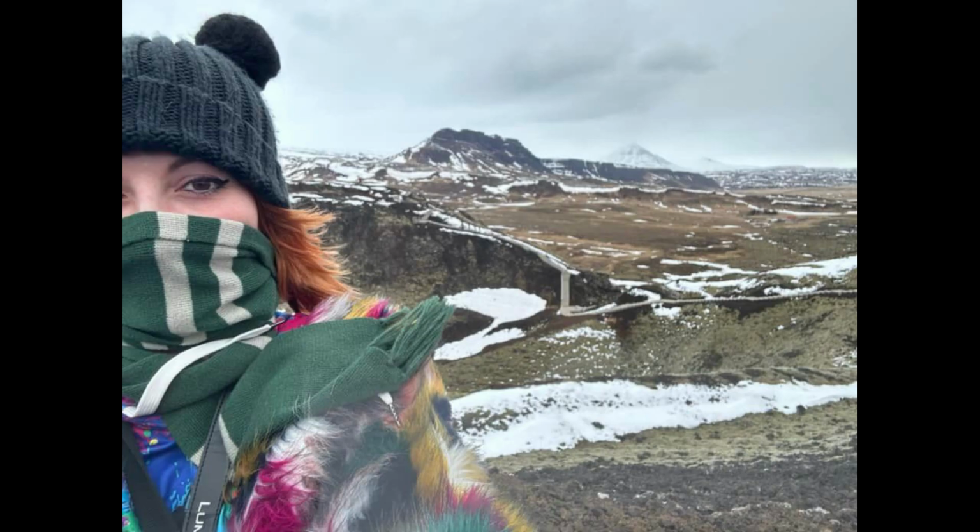And this was one of the craters, which was on the way from Husavik to Reykjavik. And you get to climb all these stairs, and it's an easy hike. But yeah, it was really windy, and every night I had to put on lotion and sunscreen underneath my eyes, because that's how cold it was, and it burned. My skin literally burned.